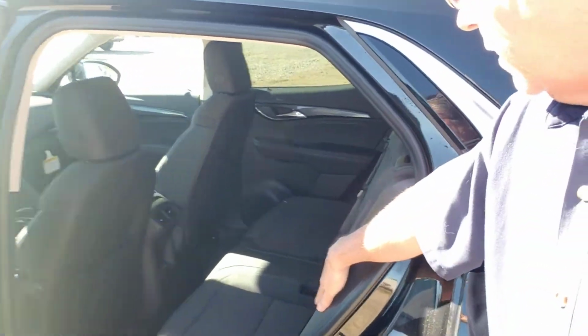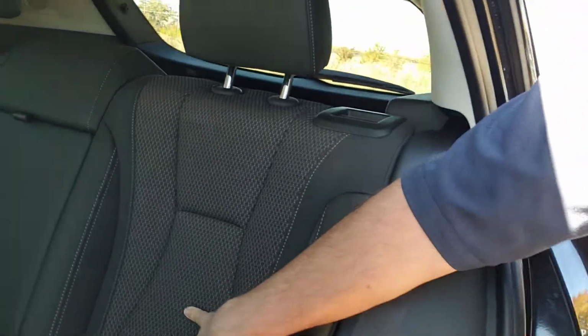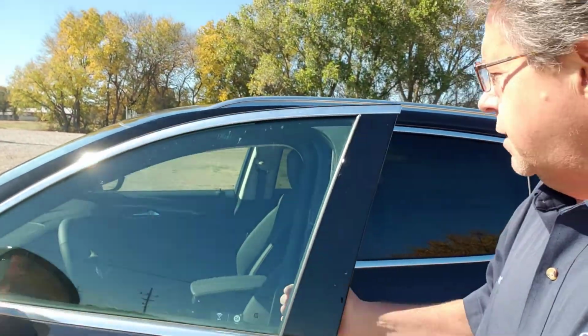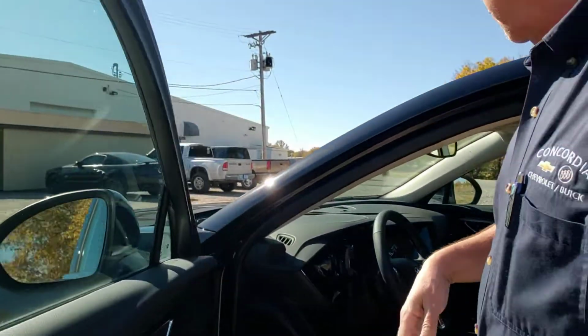It's a combination cloth and leatherette. Beautiful interior on these. Comfortable, quiet. Buick is just amazing when it comes down to this. I hear the AC going in here.